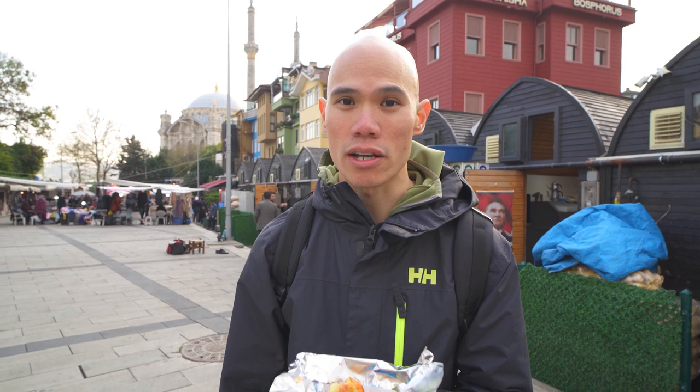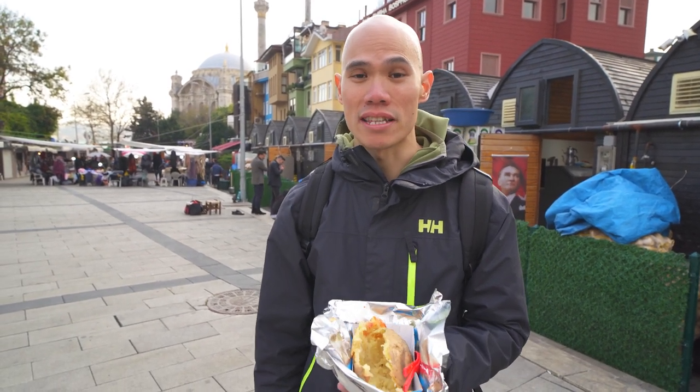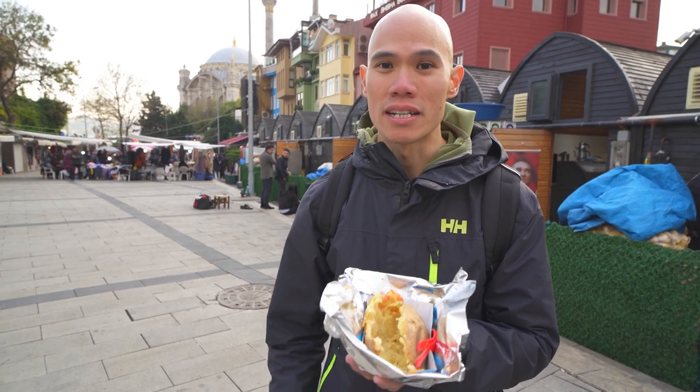Here in the busy tourist area of Ortaköy, this is definitely the thing to do: get a baked potato, get a kumpir, and walk around, check out the sites. So if you are ever in this area, I definitely recommend checking it out, getting a kumpir, and tasting it yourself.